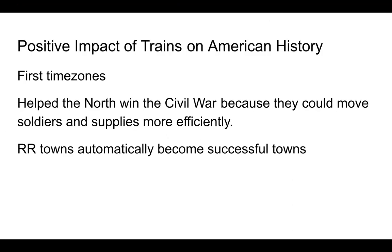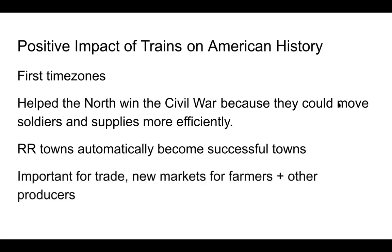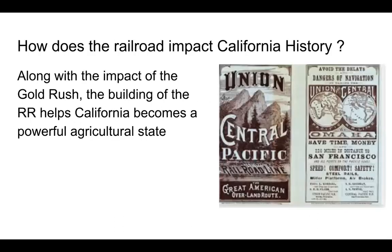Railroad towns almost automatically become successful towns. It's like just add water and you're good to go. If you end up having a railroad stop in your town, you've got lots of people getting on and off, and your businesses are going to be more successful. Again, as mentioned before, this is really important for trade. Farmers are going to be able to trade their products a lot farther than they would have previously.